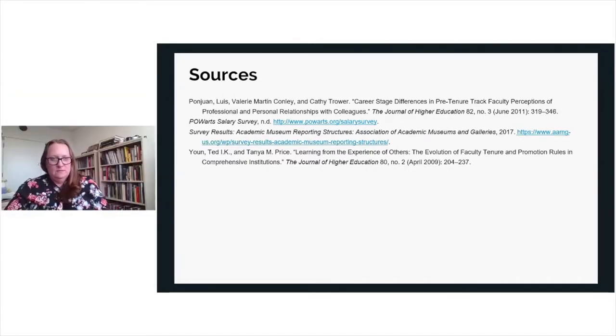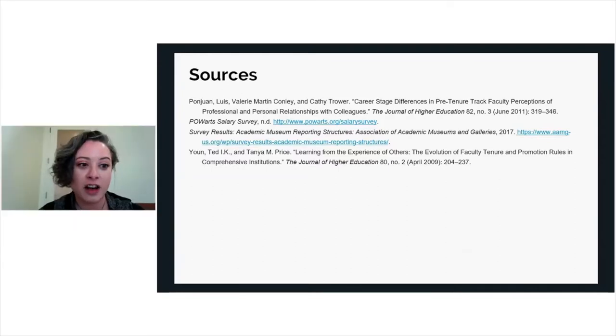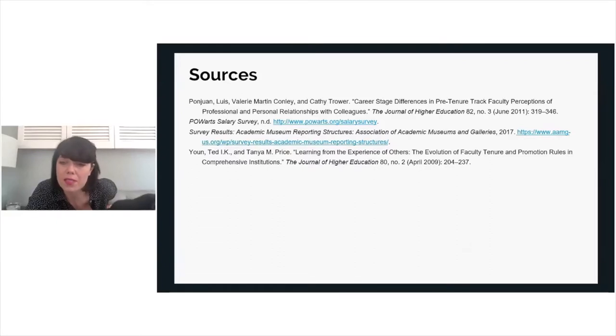Mm-hmm. And we also have Mara saying that she agrees that the title of director on a college campus can be used very liberally. She's technically in the same grouping as the director of spiritual life and the director of athletics. I think we all know what that means. Yeah, although the leverage on campus can vary widely. Yeah, I wish I was on the same level as the director of athletics at FSU. That'd be pretty awesome.